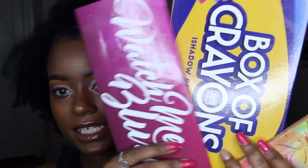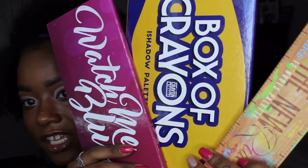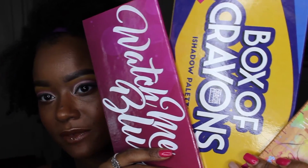These are all three palettes again, and I used colors from all three, the Box of Crayons, Watch Me Blush, and the New Rule 12 Nude Palette set. So I definitely recommend you give the Crayon Case a try. I also recommend just getting all three palettes because that'll pretty much knock out just about everything you need, especially if you're starting out in makeup and you don't want to spend a ton of money on buying lots of eyeshadows, blushes, and highlighter. If you just get these three palettes, you pretty much have everything you need.